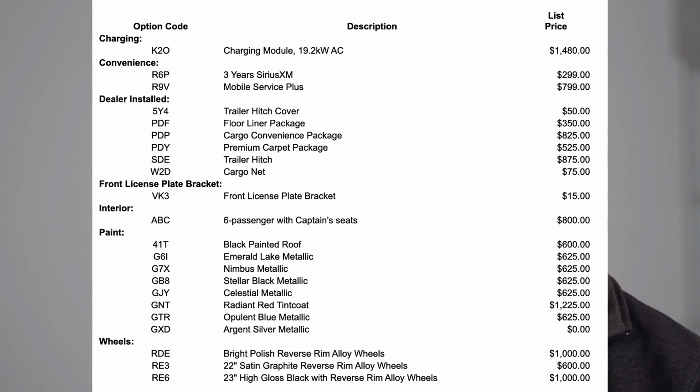And some of the alloy wheel choices will be $1,600, or another $1,000 upcharge for the 23-inch high gloss black wheels if you're looking for that. So the wheel options are actually not that expensive or much of an additional upcharge over that of the standard wheel available on those select trim levels.